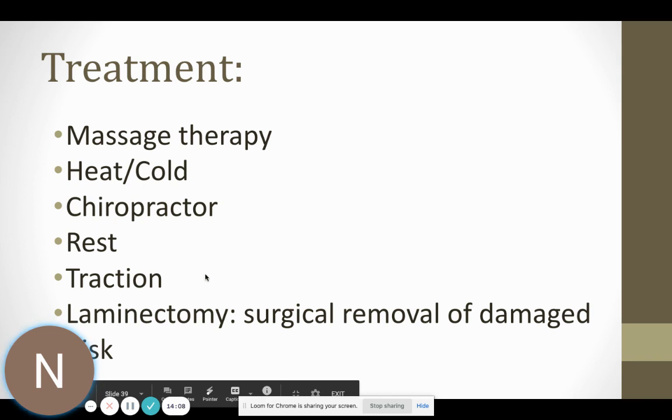It's important to note that the pain that you're going to see with this is nerve pain. Okay, it's not just pain you can get and go away with Tylenol. Nerve pain is different. Nerve pain is numbness, tingling, stabbing, burning, all of those sensations. So treatments include massage therapy, heat and cold therapy, chiropractor, rest, and traction, where they put you in a device to realign your spine. If it's bad enough, they can do what's called a laminectomy, where they remove that damaged disc and put in a fake one, just like a joint replacement.